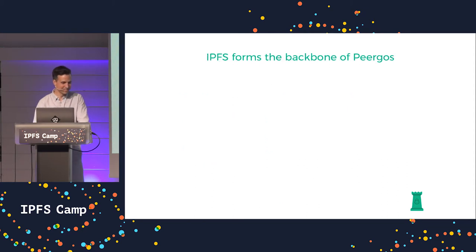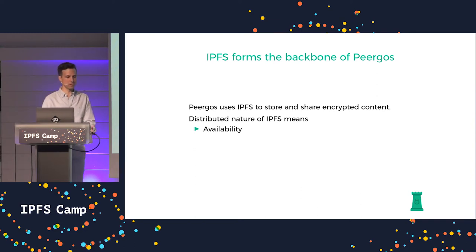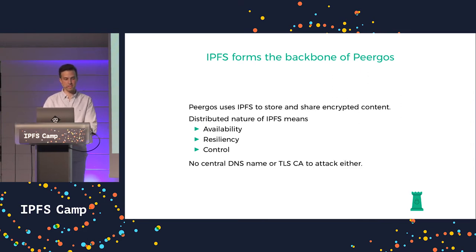And let's go. OK, so what has IPFS got to do with all of this? Well, IPFS is really the backbone of Peergos. So we're using IPFS to store and share our encrypted content. IPFS is really a logical choice for this because we get availability, because it's distributed. The distribution also implies resiliency and control, and that's just all part of the package. And the fact that it's decentralized means that there's no DNS, there's no centralized authority or single point of attack that a malicious actor could go after either. So this really just fits the bill very nicely for us.